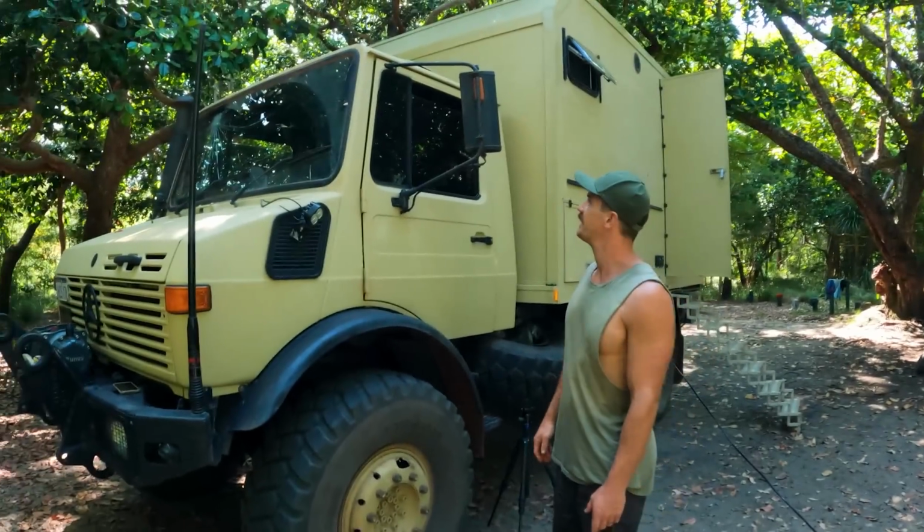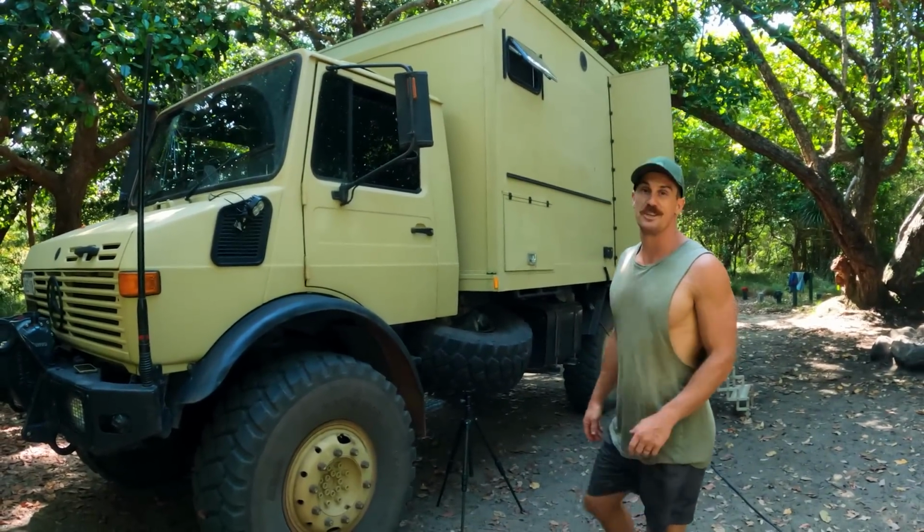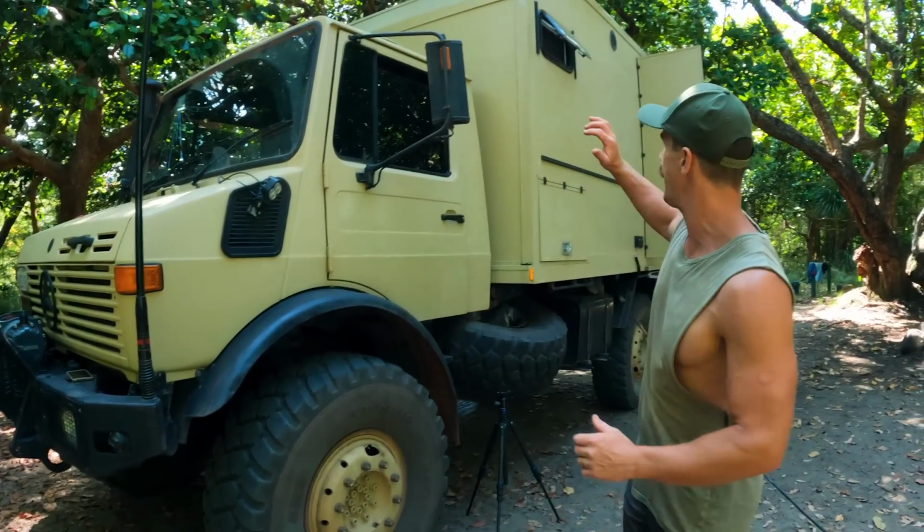Bowser is certainly looking a lot cleaner now. Oh my God, yeah, we did a huge wash. You've got that red dirt over everything, plus we had bark.